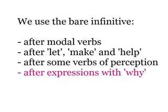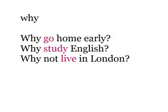We use the bare infinitive after expressions with why. For example, why go home early? Why study English? Why not live in London?